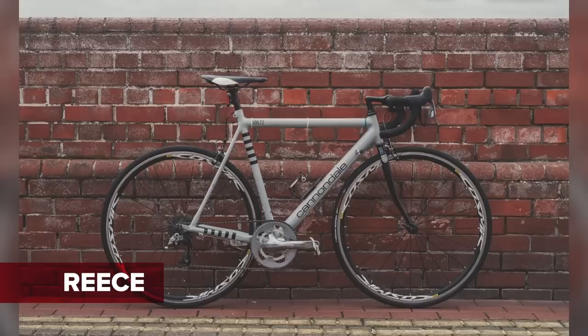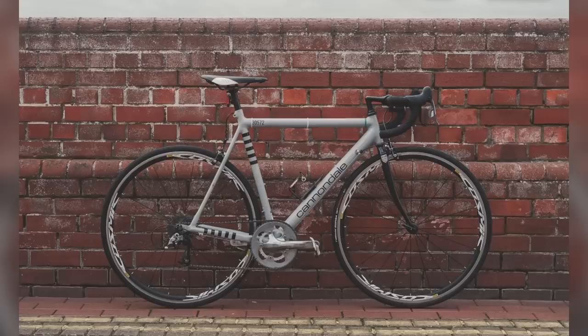Interesting one here. What have we got? From Reese, my early 90s Cannondale SC600. This looks a little bit like the bike we had in by upgrades. It is. Well, it's a later one, isn't it? Very similar, yeah. Similar color. But I think that's a custom paint job on there. I don't think that's the original. Yeah, he says here he resprayed it because of corrosion under the original paintwork. Yeah, he's done a nice job with that though.